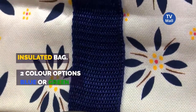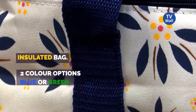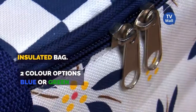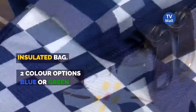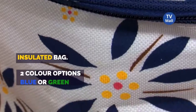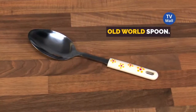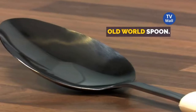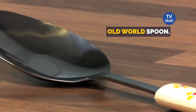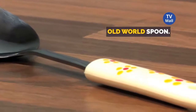Your insulated bag, you've got two color options in the insulated bags and also in the casserole dish itself. It's either blue or green, and just look at that beautiful old world design, right? That is what they're talking about when they say old world. That's the floral design. Beautiful floral design that they have on there. And also your spoon. Now this is really amazing to me that they thought about even giving you a spoon with it. And it goes with your design so perfectly.